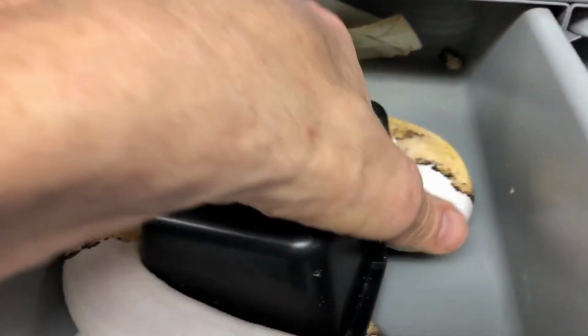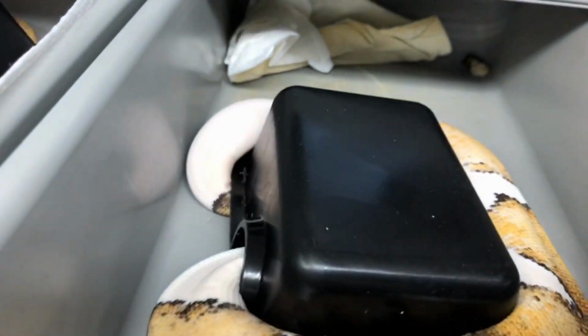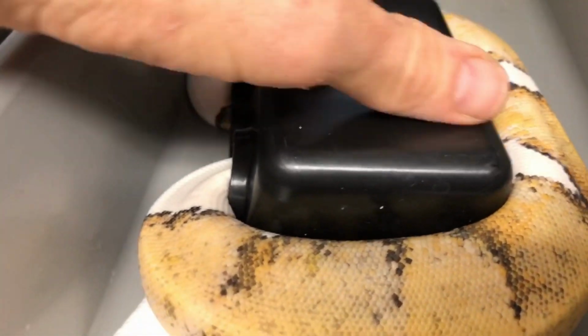Let's see if we can get this thing on this. See how much lighter she is. Yeah, I think he's probably just pastel super panther pied. This is super pastel super panther pied. She doesn't want to show herself off there.